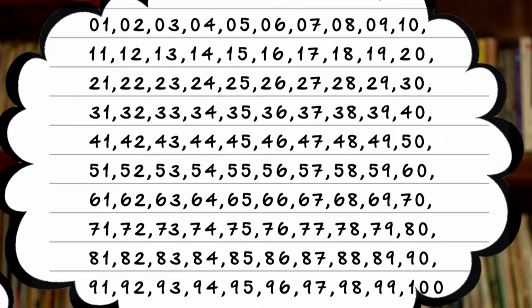What Arvind has done is cross out all the multiples of numbers till he reached the square root of the largest number in the grid. In our 1 to 100 grid, the largest number is 100, so its square root is 10, so he's crossed out all the multiples of numbers until 10. 11 onwards, he doesn't need to do.